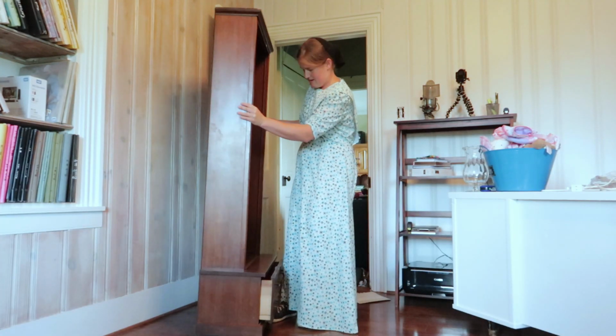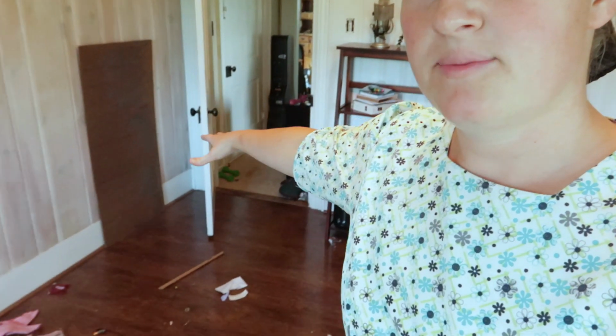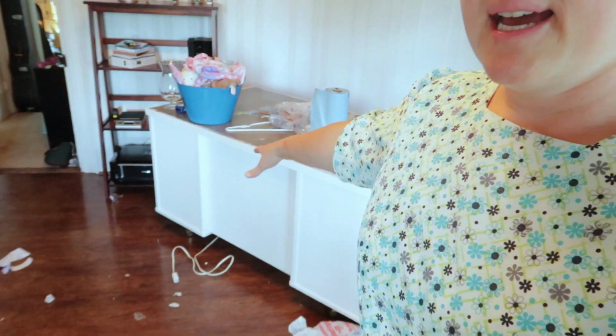The next thing that I'm bringing in here that is absolutely extremely ugly is a gun case. We've been wanting to get one. Nolan has 6 rifles that he owns. So I'm going to bring that in, and I think we're going to set it right here behind the door. It's just going to be kind of there, but thankfully it's a pretty thin cabinet. I'm hoping it will be okay because we do have this big space when you walk in. Here's my desk, and then this whole area here is open.